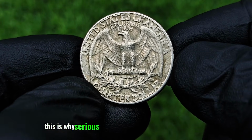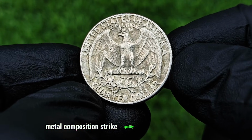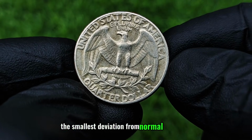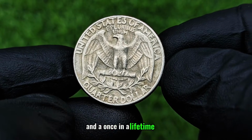This is why serious collectors never stop checking weight, metal composition, strike quality, and die characteristics. The smallest deviation from normal standards can mean the difference between a pocket coin and a once-in-a-lifetime find.